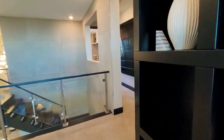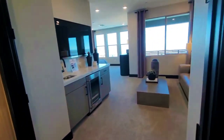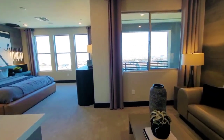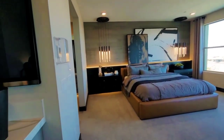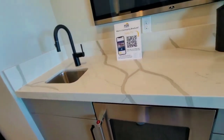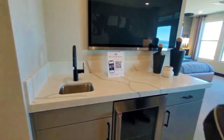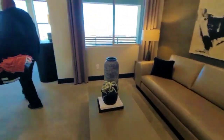So let's go to the... How many rooms? 1, 2, 3. Wow. This is so big. This is the master suite. Look at that. This is where we could put our bottles of water. There's another refrigerator. May sarili pang refrigerator. Drinking water. Parang may sala ka dito sa kwarto mo.